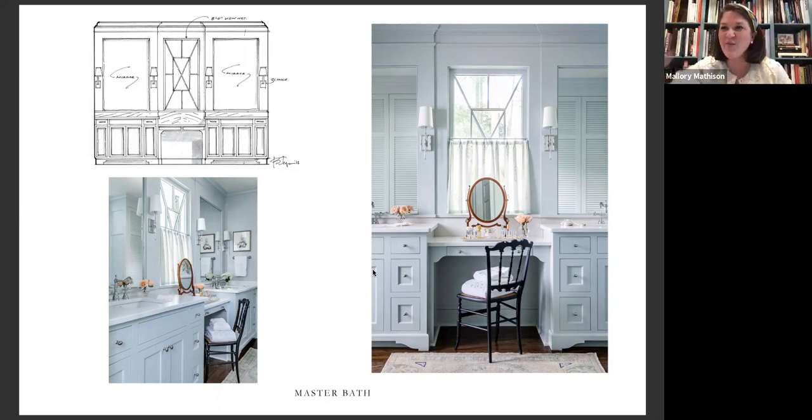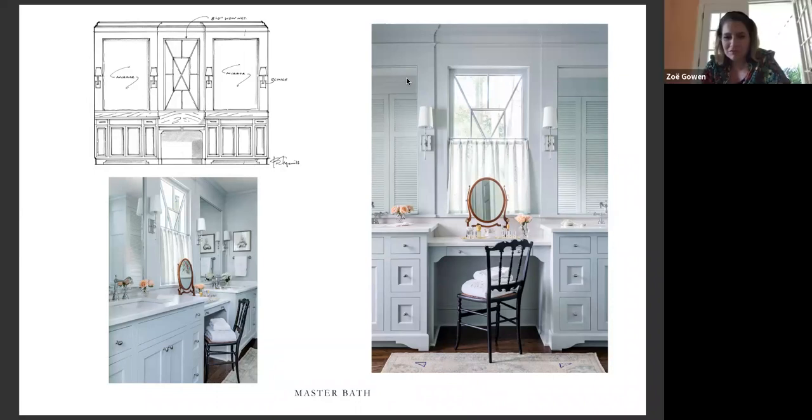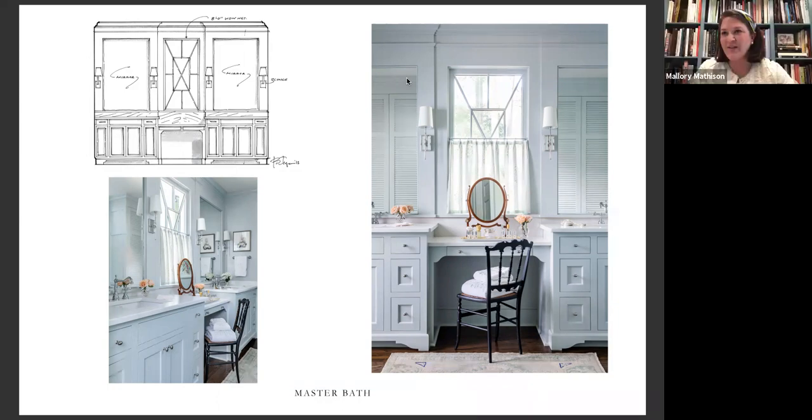And if you'll see the louvered doors in the reflection, those are actually linen cabinets, which I love that feeling of the louvered door. It just makes it feel so fresh and gives it sort of a southern feel. It doesn't feel coastal, but it feels really southern. So I love that element.